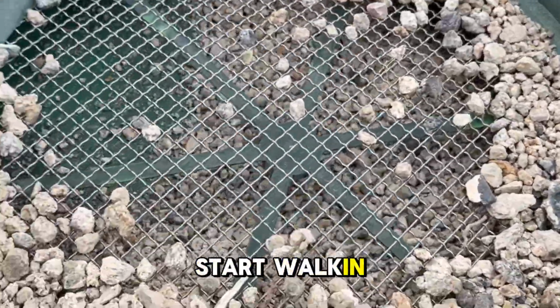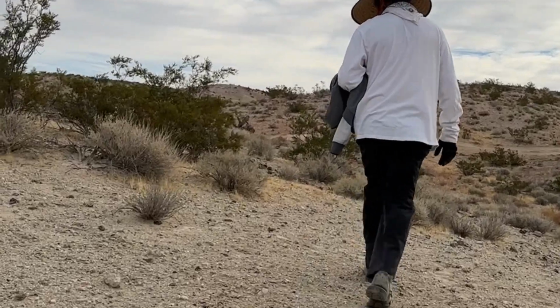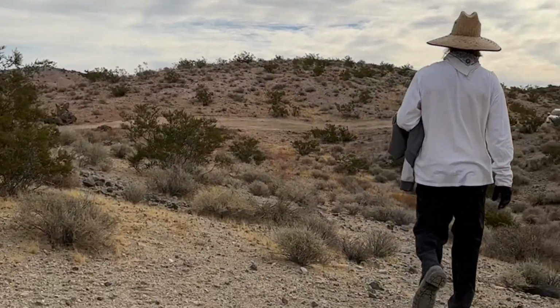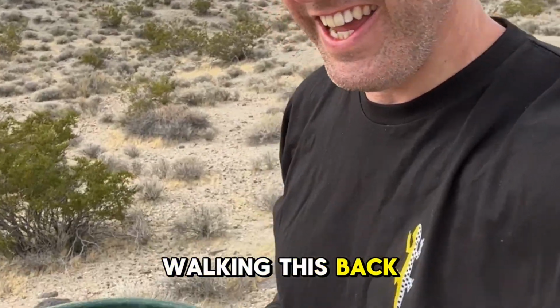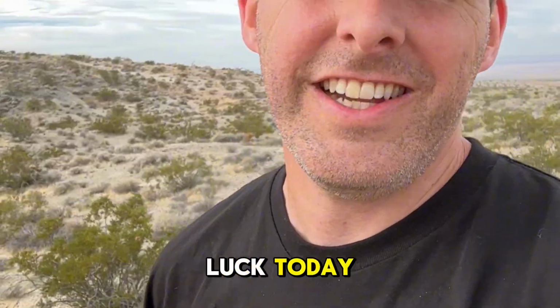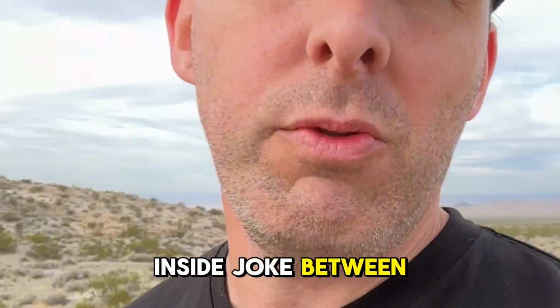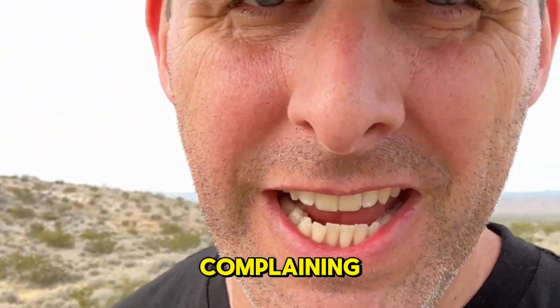Let's start walking. Walking this back, we're gonna see what we get in it. I got my Chuck Wallace shirt on for good luck today. Inside joke between Corey and James, but I got a free shirt out of it, so I'm not complaining.